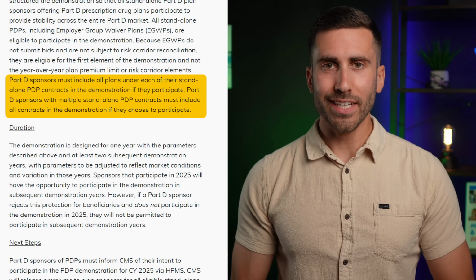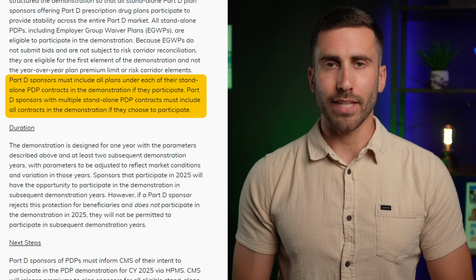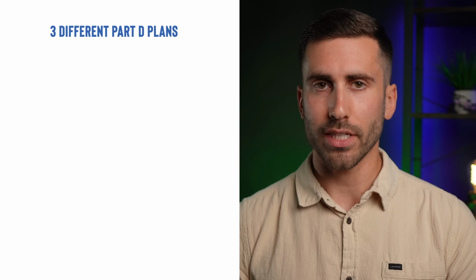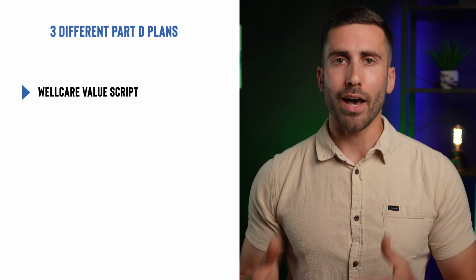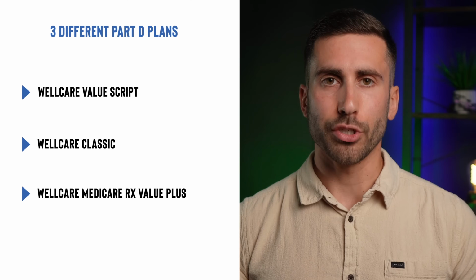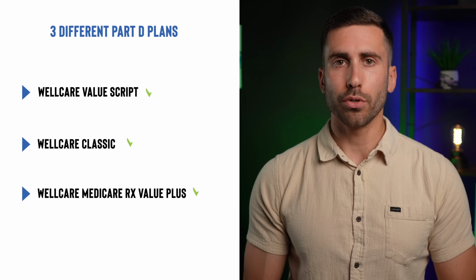Additionally, if a Part D insurance company decides to participate, it must include all of its separate Part D contracts in the program. For example, WellCare currently offers 3 different Part D plans on the market. These are the Value Script, Classic, and Value Plus plans. So if WellCare chooses to participate in this demonstration program, they would have to include all of these 3 plans. Going back, let's break down the 3 main changes from the new Premium Stabilization Program in more detail.